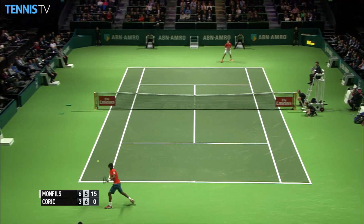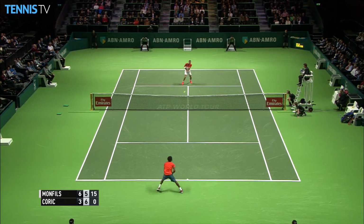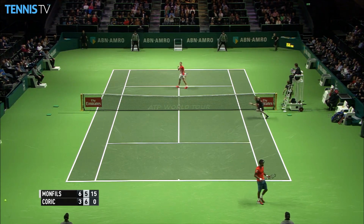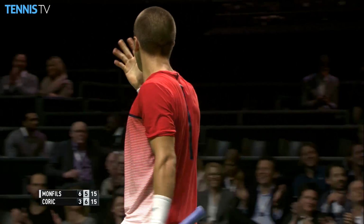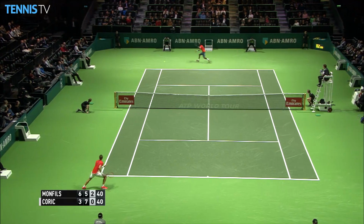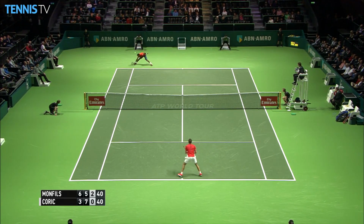Monfils, however, did serve for the match, but despite some left-handed razzmatazz, he came unstuck as Coric roared back, so the match would go the distance. Monfils went a break ahead early in the decider. Then in the third game, both players produced one of the rallies of the tournament.